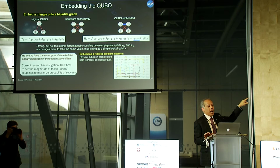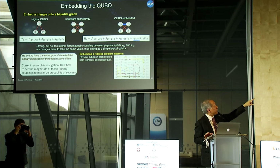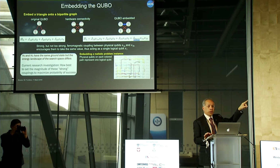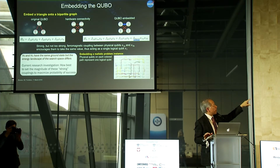Because the hardware is the middle picture. There is no way to put that in there unless you have this ferromagnetic connection between 1A and 1B, because 1A and 1B are 2 qubits that are logically supposed to be the same qubit. You have to map the rightmost picture and the leftmost picture, and they have to be the same. So if you're trying to solve that very simple problem on the left, on the hardware that you have, that requires that those 2 qubits, 1A and 1B, be in lockstep. And that means you're going to have a problem solving that problem.